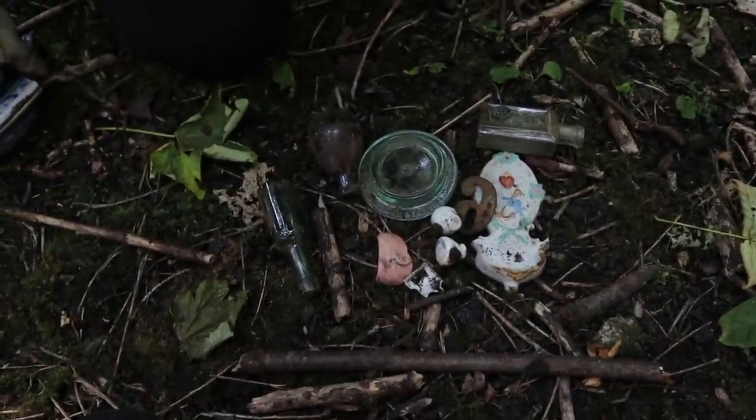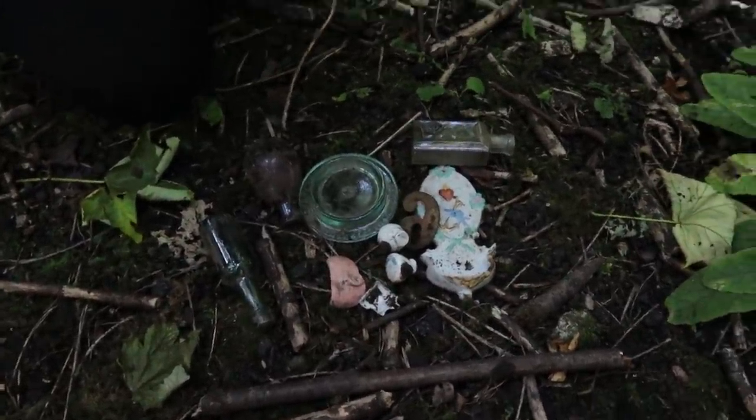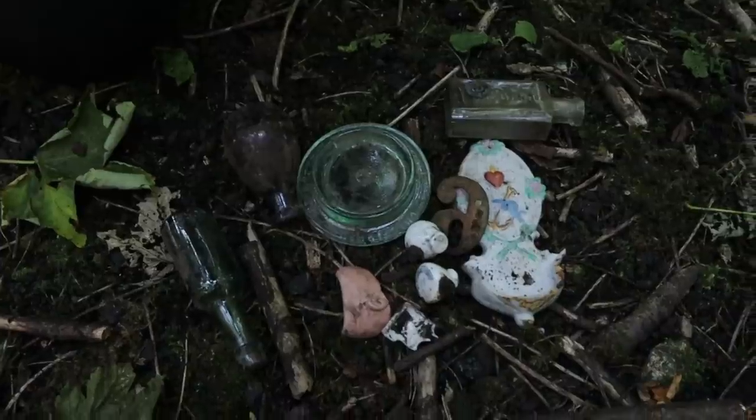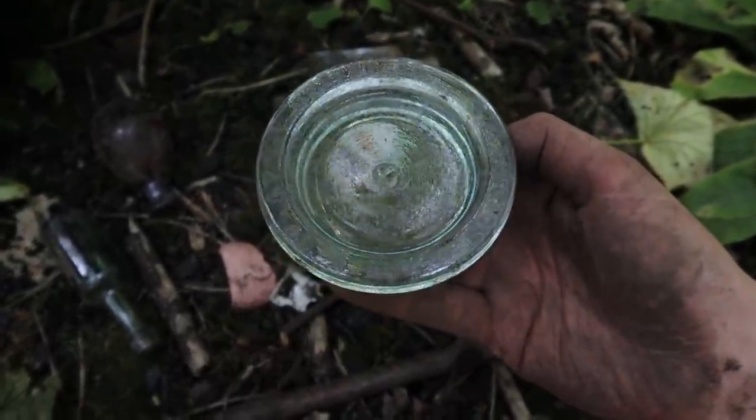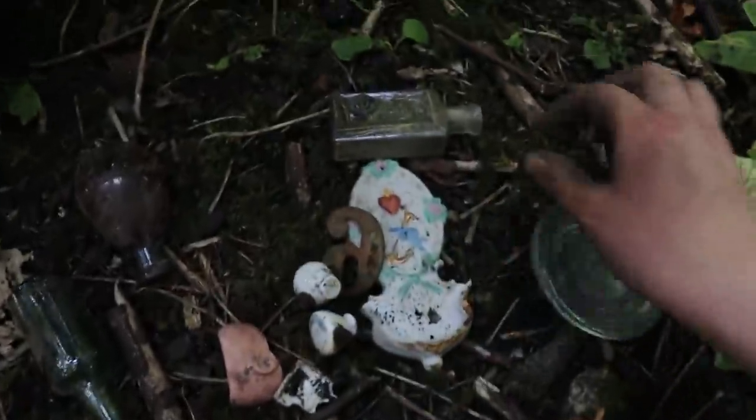And down here we've got a collection of things. We've just been searching around and here's a few of the things we've just found. So we've got a giant jar lid. It has some embossing on it. There's a little brass button.